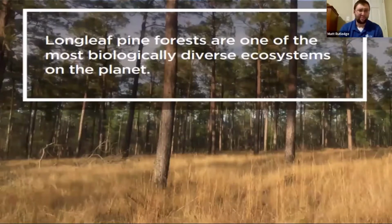One of our restoration projects is longleaf pine restoration. And longleaf pine is one of the most biologically diverse ecosystems on the planet. The main reason for that is the very diverse understory, which in a savanna has lots of flowering plants and grasses for pollinators.